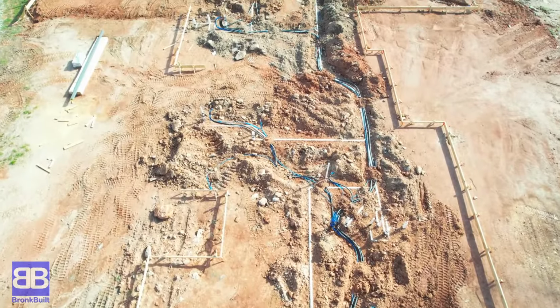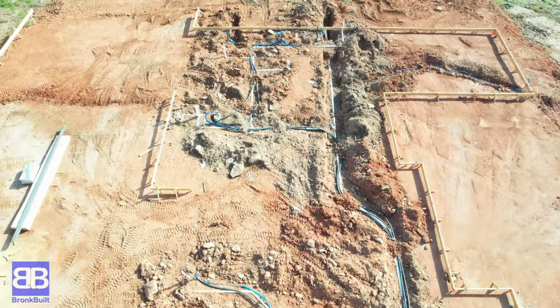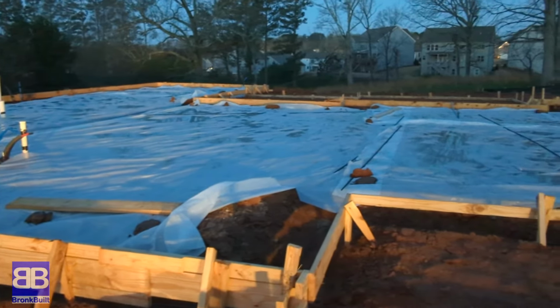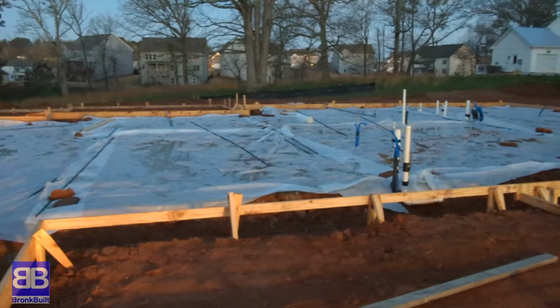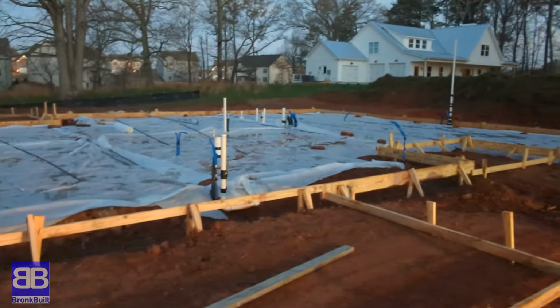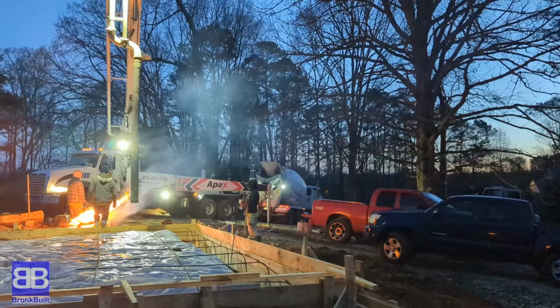Several days ago, the entire footprint of the house was laid out and wood forms and footings were put in place and leveled out. All plumbing and electrical that will be going in under the slab have been put in place, as well as all areas that will need footers are dug out and marked. Last thing to go in was the vapor barrier, and we are now ready to get started pouring our monolithic slab.